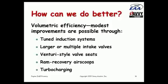We can go to tuned induction systems. We can go to larger intake valves or multiple intake valves. There are a fair number of car engines now that have 2 intake valves per cylinder. We don't have any aircraft engines like that, at least flat engines, just because, I guess, the weight penalty and the complexity penalty, it's not been considered worthwhile.